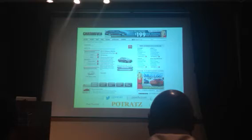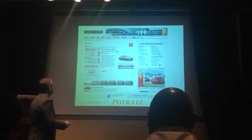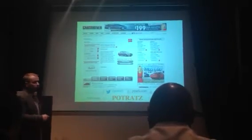This is geographic. You can target this geographically. You can target this based on the content of the story. Look. Huge Altima sale. Must go over 60 available. Here's another Altima, $199 a month. So we're trying to figure out which one are you going to click on.